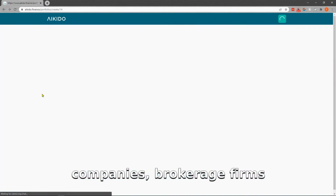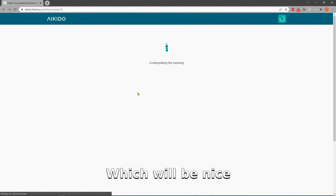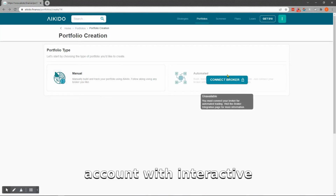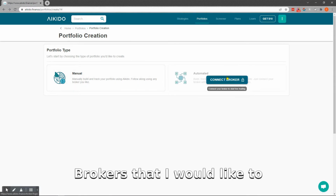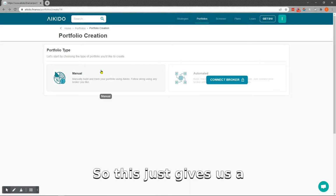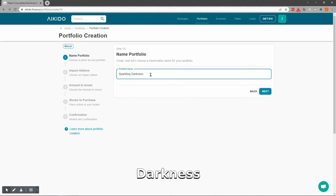On their site, they do indicate that they are working on adding additional brokerage firms to this tool so that you can connect more brokers, which would be nice, seeing as I don't necessarily want to create an account with Interactive Brokers. I'm not familiar. I have a couple other brokers that I would like to see connected with this tool.